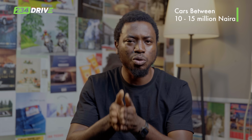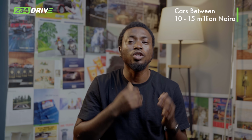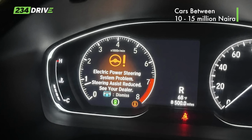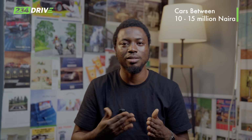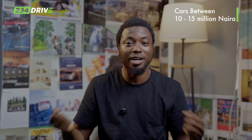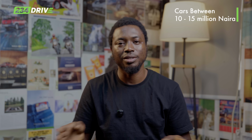But yeah, at 12 million naira, 13 million naira, you buy yourself a Tokunbo Accord. The only issue that this Accord suffers from is the EPS, that's the electronic power steering. At like 70k miles, 80k miles, it can go out. Your steering just becomes hard, then you have to replace it. But this aside, this is a very reliable car.